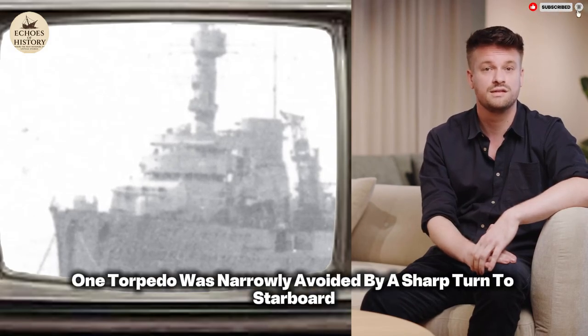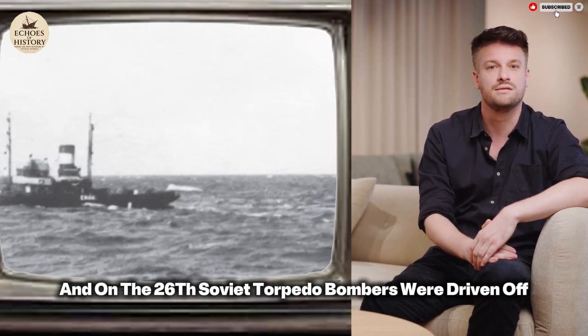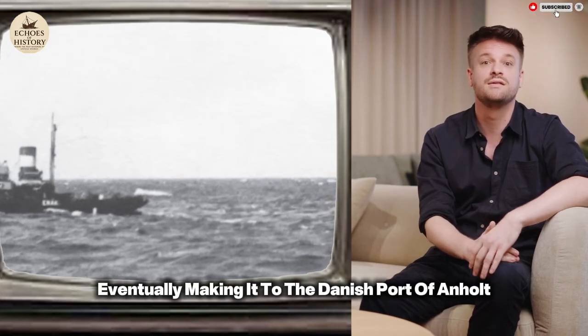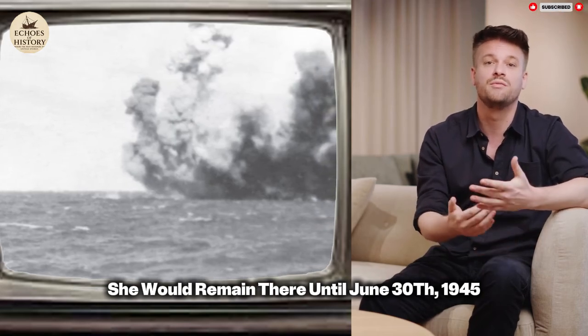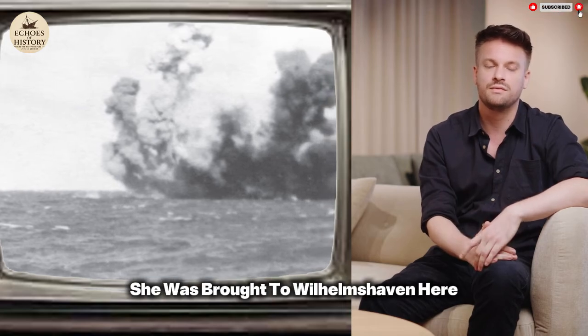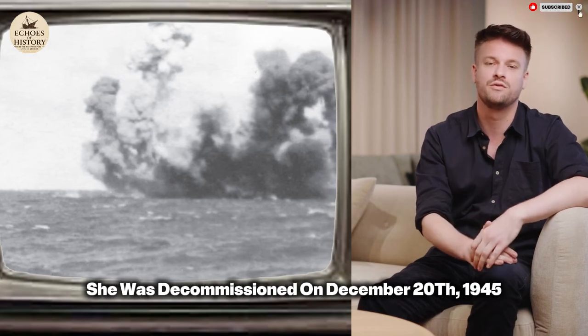One torpedo was narrowly avoided by a sharp turn to starboard, and on the 26th, Soviet torpedo bombers were driven off, eventually making it to the Danish port of Aarhus. She would remain there until the 30th of June 1945, when under British escort she was brought to Wilhelmshaven. Here, she was decommissioned on December 20th, 1945.